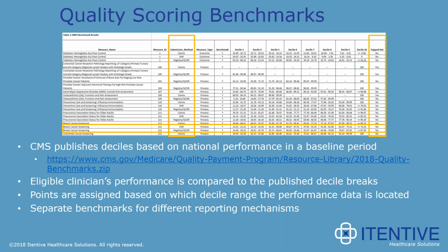So CMS publishes these deciles based on national performance. I actually included the link in the slide deck for you to access the 2018 benchmarks that were released. Basically, a clinician's performance is compared to the published decile breaks, which you see in the screenshot. Points are then assigned based on which decile range that data is located in, and it also depends on submission method. So what this means is you could have the same percentage for the same measure and receive a different amount of points depending on if you use the registry versus EHR reporting mechanism.